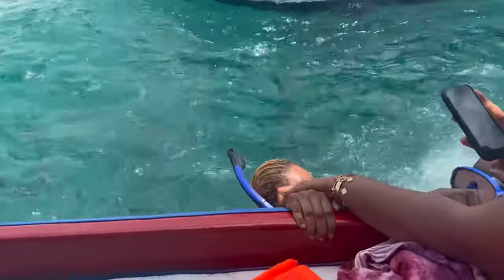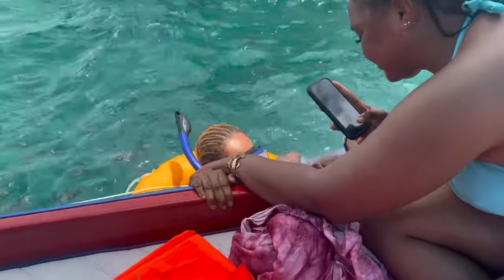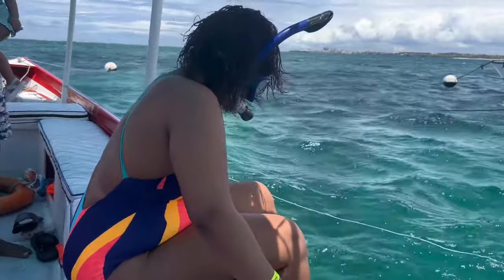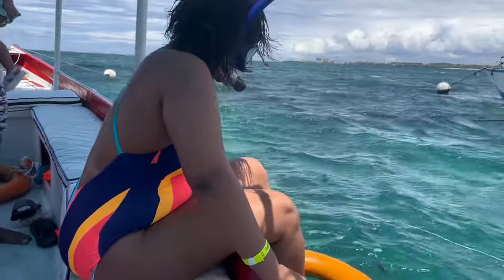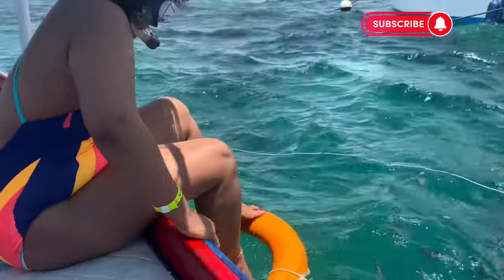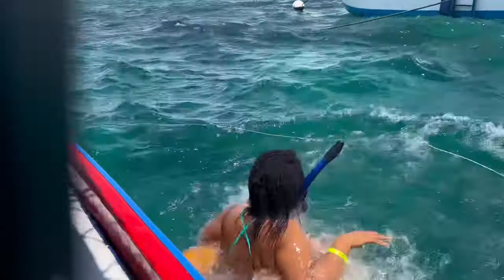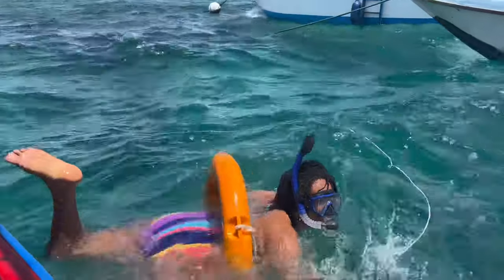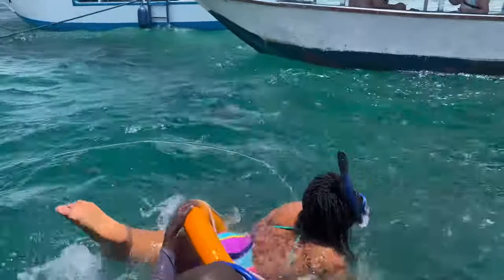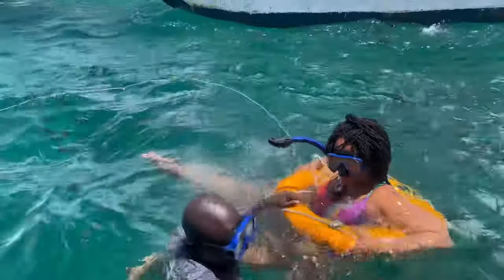So yeah, we got to the snorkeling point and we took turns to snorkel. See, you guys, this is the most scary thing I've ever done in my life. I was super excited to try this, and it looked very simple when you see other people doing it. It's a cute experience, but nah. It's very scary. Let me advise you, if you have an anxiety issue, please don't try this. Just look at me. I can't even swim to save my life. This was the most scary thing I've ever tried.